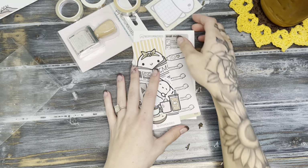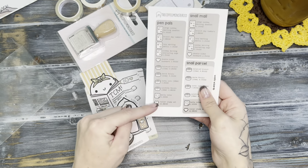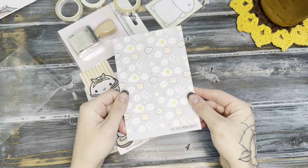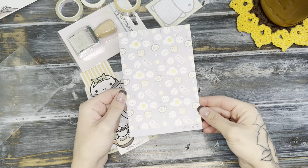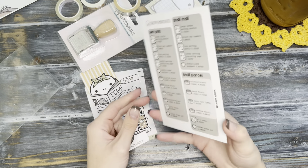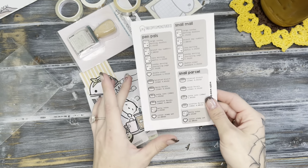So in here, she kind of includes this little cardstock that has a little bit of the theme going on. I think this is so cute. It's like a breakfast theme, sort of news. I don't know. It's so cute.